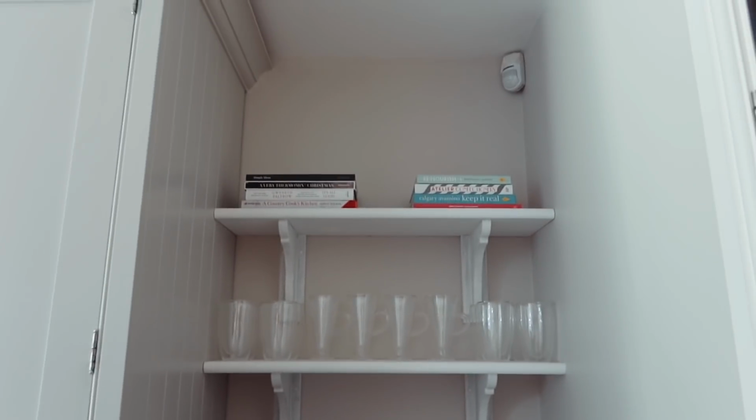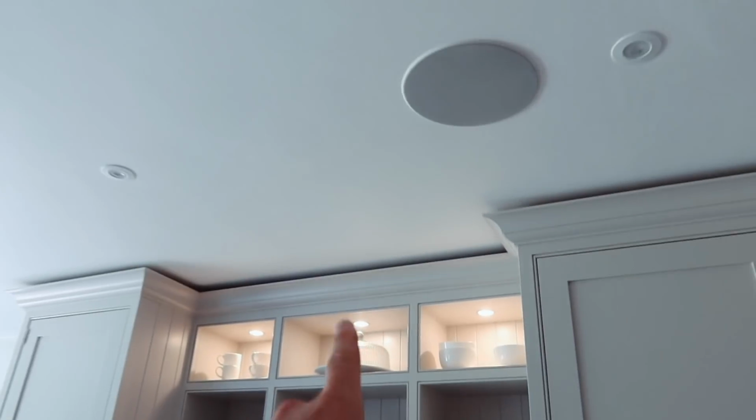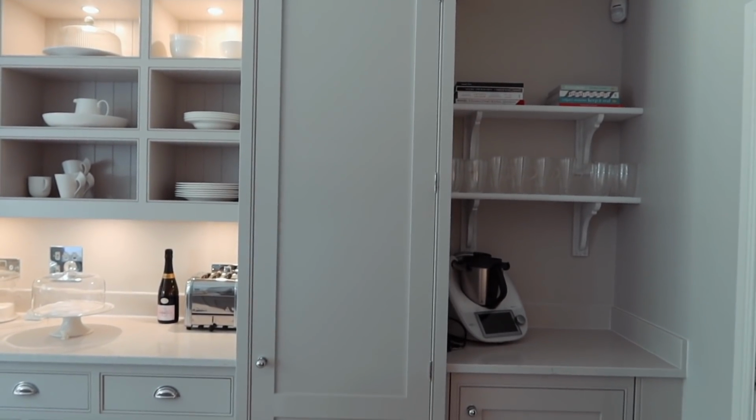So yeah, that's the update so far. I've got to connect up the lights for under there when the transformer arrives. They're going to be switching on and off with all of the under unit lights, which is lovely. There's power up there, we've already looked, so that's great. And yeah, it's a nice little addition.